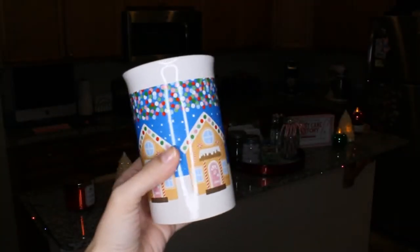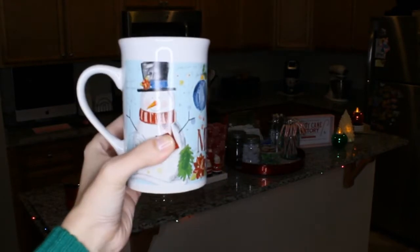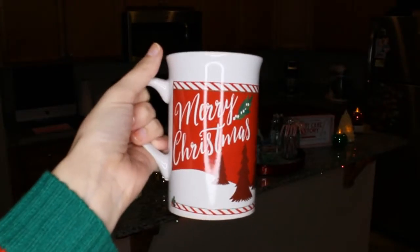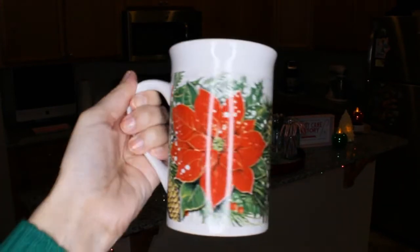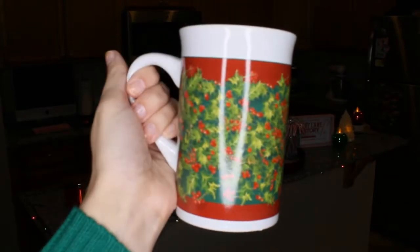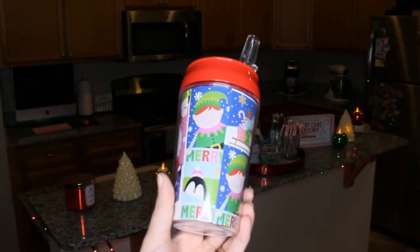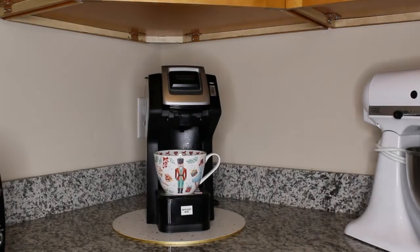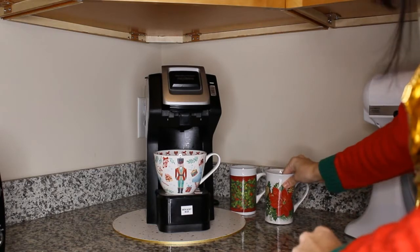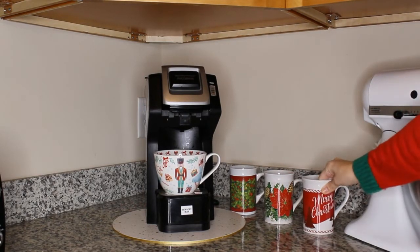These 5 Christmas mugs were purchased from the Dollar Tree. How precious is my gingerbread houses one? I wish I could live in that little gingerbread village. I'm not really sure where my mom bought this sippy cup for my toddler, but it's possible it's from Target. I also have this beautiful nutcracker mug that I purchased from Marshall's last Christmas.